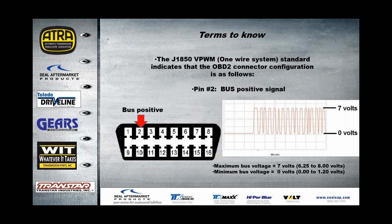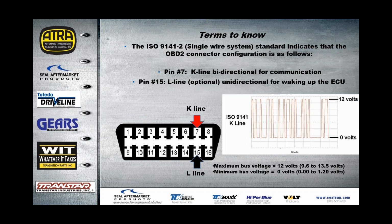Now, J1850 variable pulse width modulated, it's a 1-wire system where the bus positive signal is going to come in at pin 2. Now, this is a 7-volt system. Now notice we don't have a bus negative on this. With the single wire systems, ground becomes very critical as far as looking at the signal and the signal integrity itself. So the actual bus signal can be compromised by a poor ground. So just to keep that in mind as far as how important the ground side of things is on this.